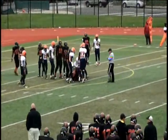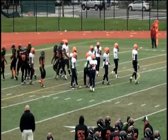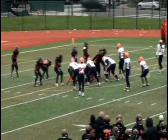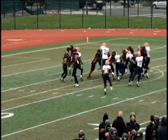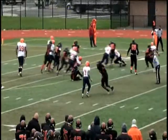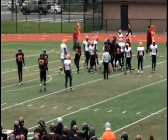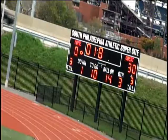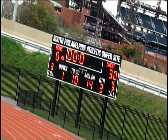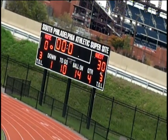Okay, this is second and 9. He gets through there, picks up quite a few yards, but short of a first down. Okay, this is third and 2. Third and 2 from the 9-yard line. And he gets the first down. First and 10 for Furness. Okay, and that's the end of the third quarter. The score 30-0, West Philly.